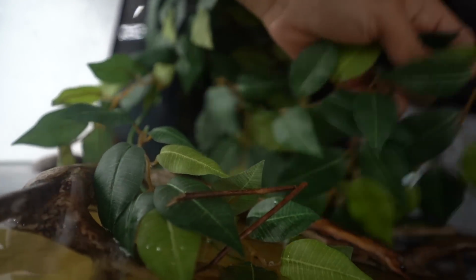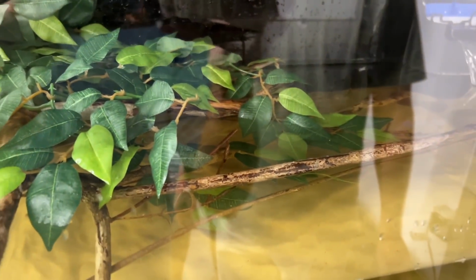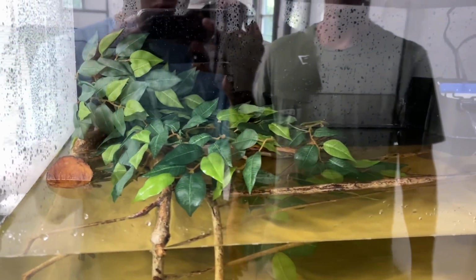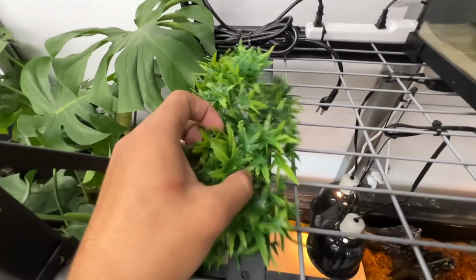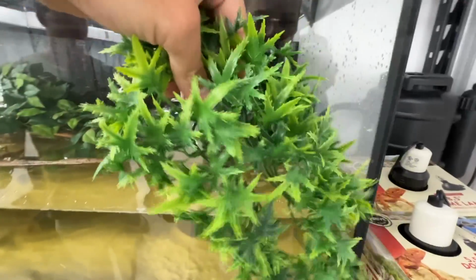Provides so much coverage, bro. Look at that. That is so dope. I had to break out my phone so you can actually see. We're all just absolutely amused with how sick this is. It looks so natural. And then up underneath, it's like literally going into a natural habitat for this mata mata. I do have this one more vine, and I'm gonna do the exact same thing. Like that side, branched look over there as well.